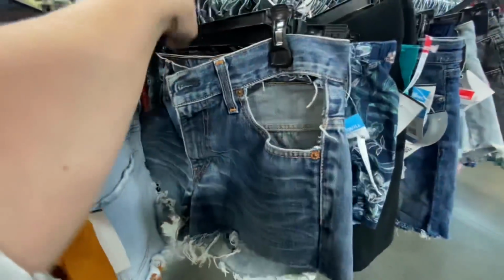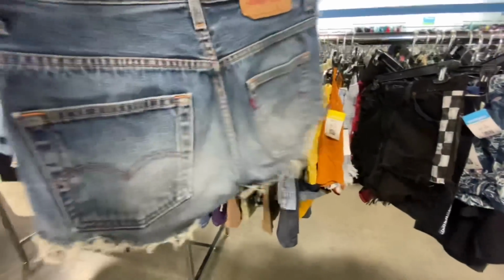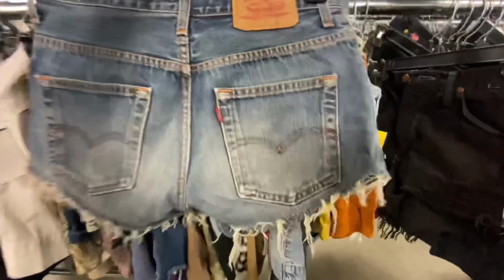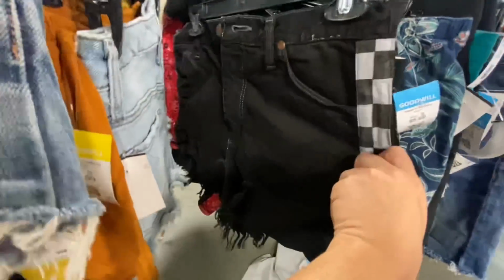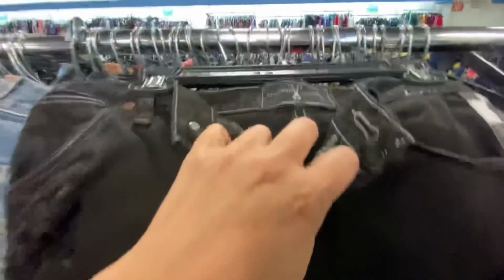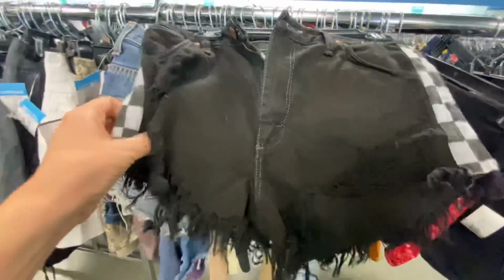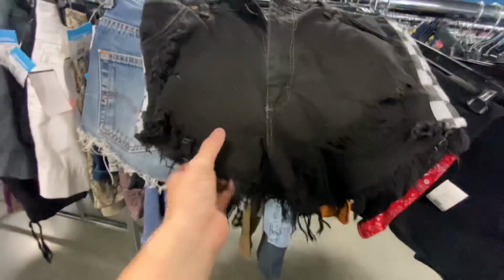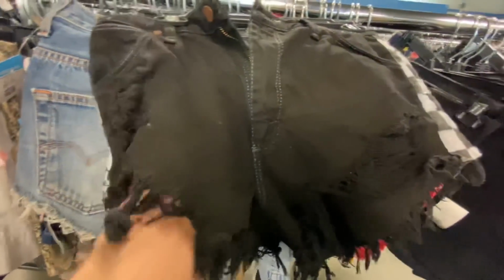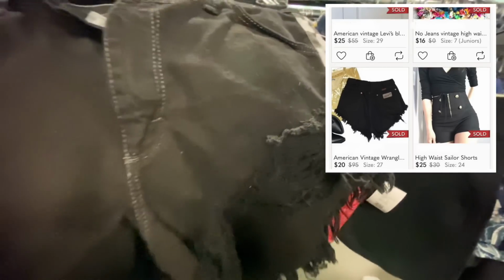I found these two pairs of upcycled shorts, and I decided to grab the one that I thought would do the best. This is an upcycled pair of Levi's with these significant cutouts at the top of the pocket area. And then here's an upcycled pair of Wrangler jeans with this really cool checkered accent on each side. This brand is called American Vintage. They do upcycle a lot of different items, and I thought these were pretty cute. So I did grab these. I couldn't find exact comps, so these aren't going to be a huge moneymaker, but again, right season.